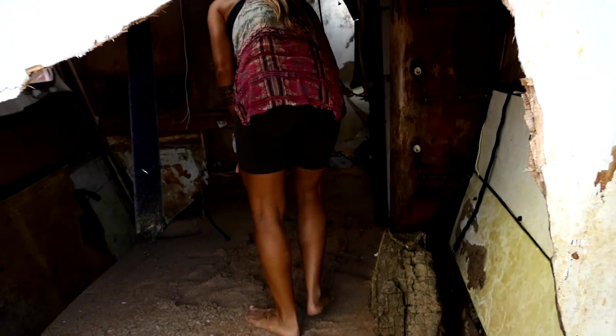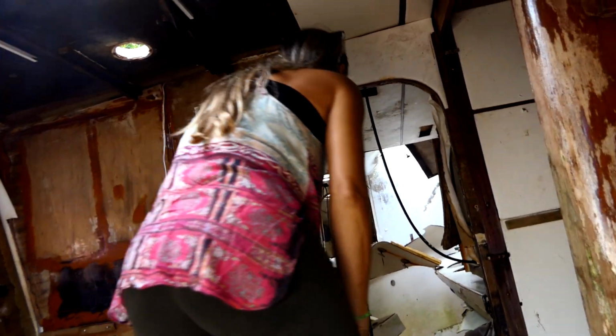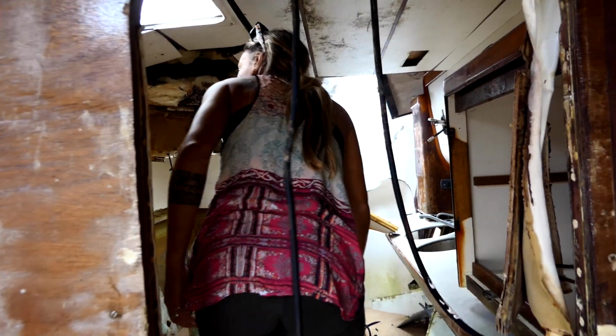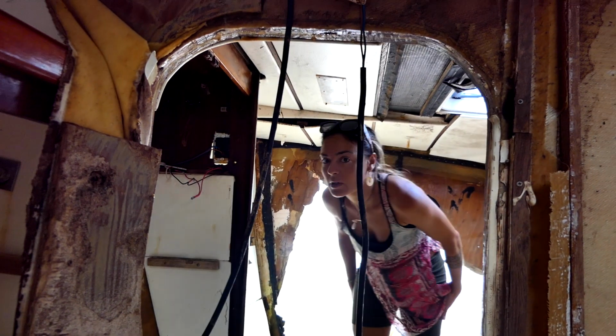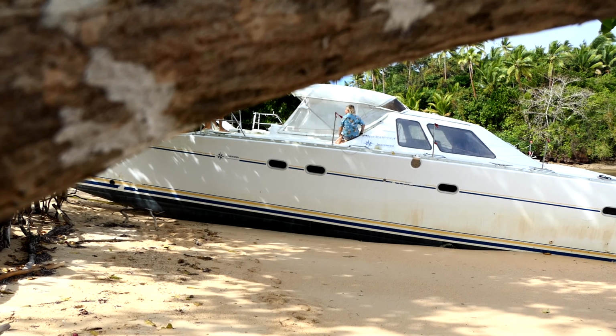A huge catamaran that ran aground only a year ago on this very reef pass we just came through, the sad carcass dragged up onto the beach as a warning to all captains who venture here. Well, this is very sad. Most of it is gone.